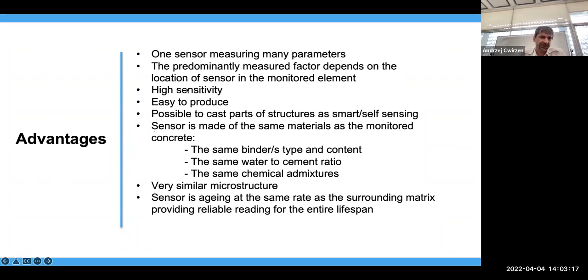The sensors have high sensitivity, and you can regulate this by the amount and the type of carbon nanomaterials you have on the surface. It's relatively easy to produce. Production of the sensor is nothing else than having a small mixer, and it doesn't differ at all compared to making a normal paste sample or mortar sample. The only difference is that you have to replace 20%, 8% or 10% of normal Portland cement with this nano-modified cement. That's the only difference. Otherwise, everything is the same.